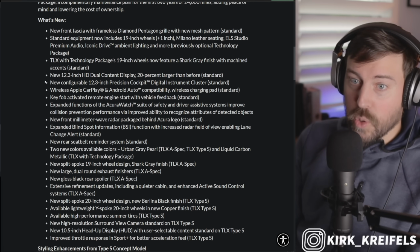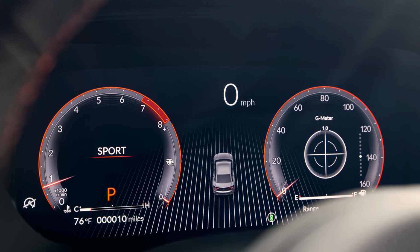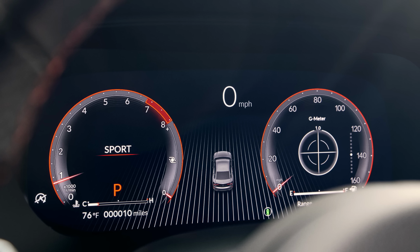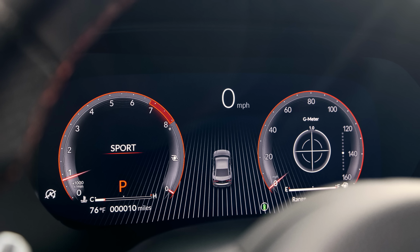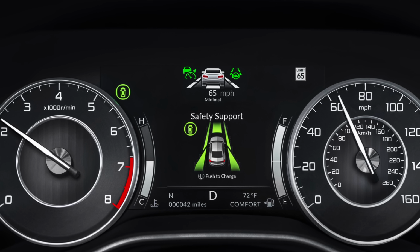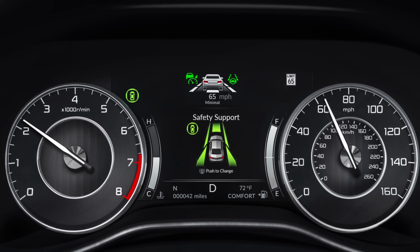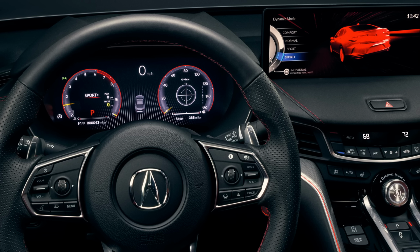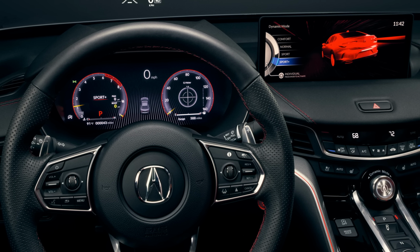There's a new 12.3-inch precision digital cockpit instrument cluster. So you no longer have the analog gauges. That is a huge complaint for so many people, is that you could get a fully digital display on a Civic, for example, but you couldn't on a TLX. Well, here you go. It is now standard on the TLX lineup, a fully digital 12-inch screen. Of course, we have wireless Apple CarPlay and Android Auto, and the charging pad is standard too.